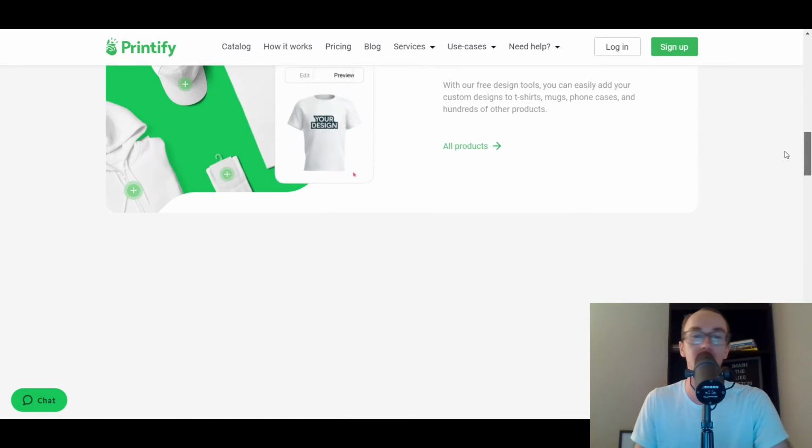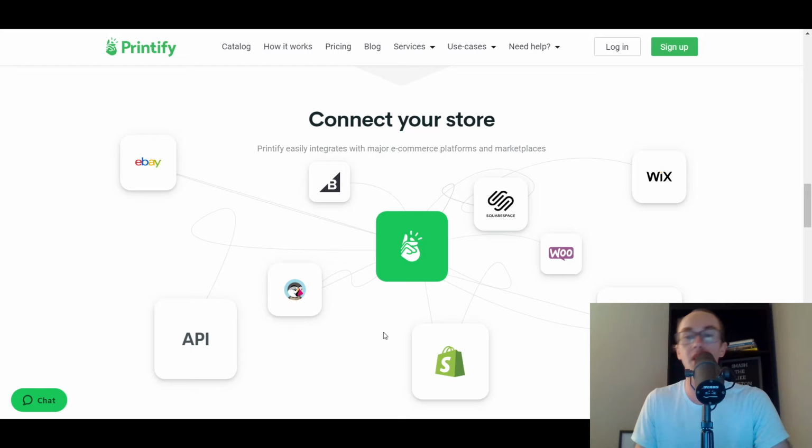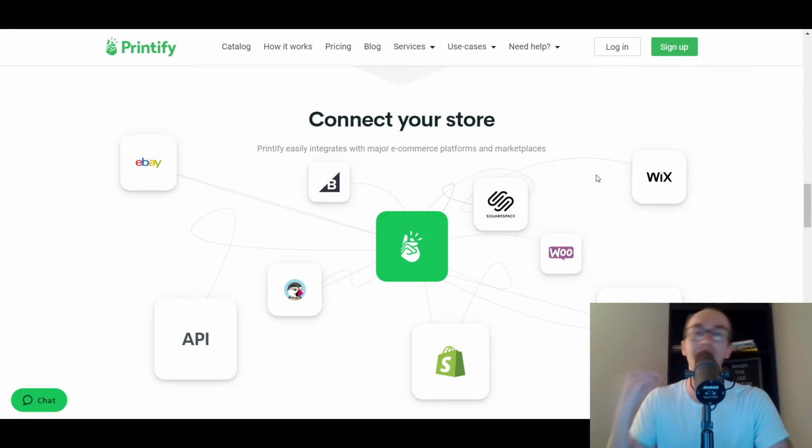If you're building your own online store, then you can do that with Printify. They also have their own API as well as integrations with platforms like Shopify, Squarespace, Wix, BigCommerce, WooCommerce, Etsy, eBay, PrestaShop. The world is your oyster here for integrations, and that really is, in my opinion, one of the most important things about choosing a print-on-demand company or service: does it actually connect with your store?